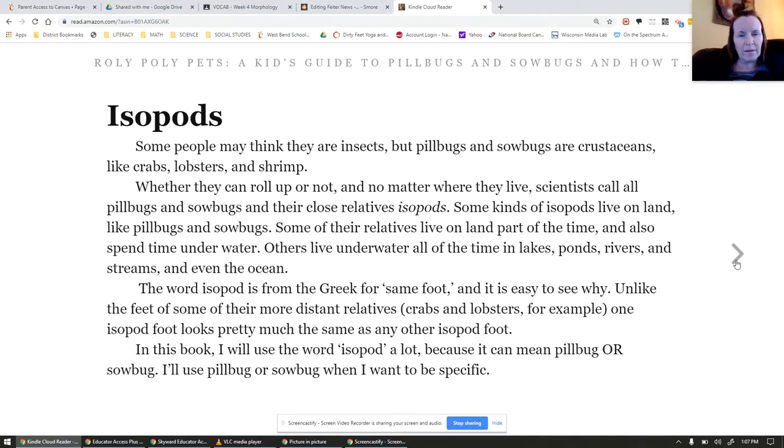The word isopod is from the Greek for same foot. And it's easy to see why. Unlike the feet of some of their more distant relatives like crabs and lobsters, one isopod foot looks pretty much the same as any other isopod foot. In this book, I will use the word isopod a lot because it can mean pill bug or sow bug. I'll use pill bug or sow bug when I want to be specific.